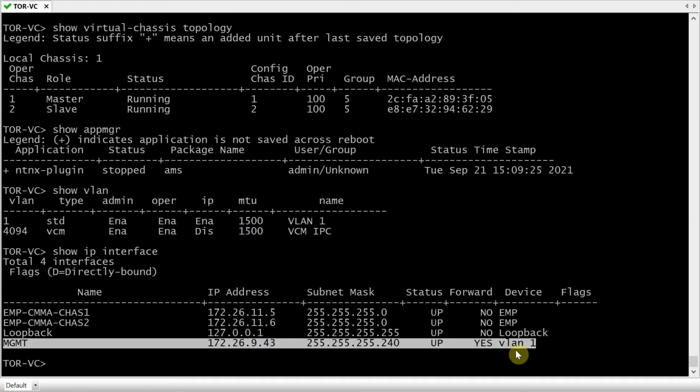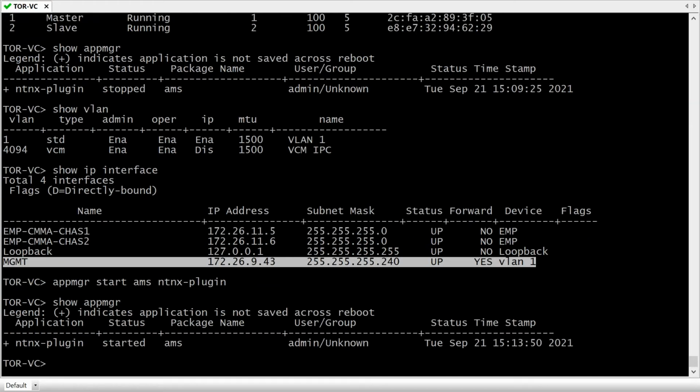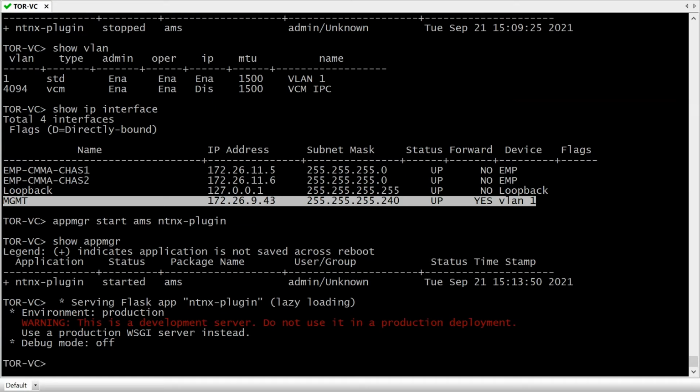So now I'm going to start the plugin. For that, the command would be app manager start AMS Nutanix plugin. And so we're going to give it a little bit of time for it to start. And now let's check if it's actually running. So I'm going to repeat this command and we see that it is running. So now it started. So now it went and it bootstrapped the configuration from Prism.